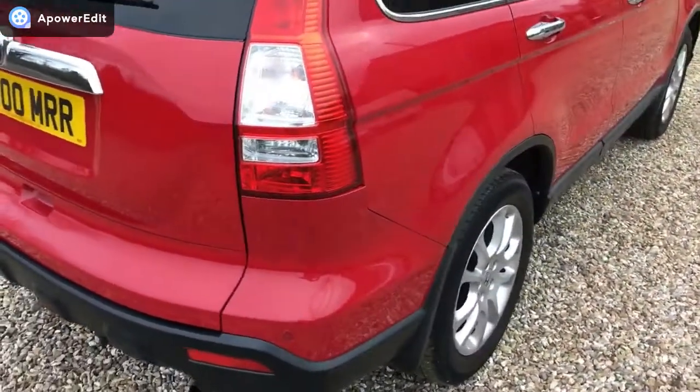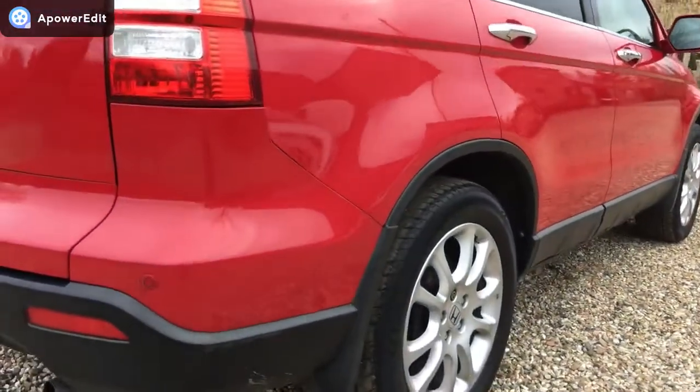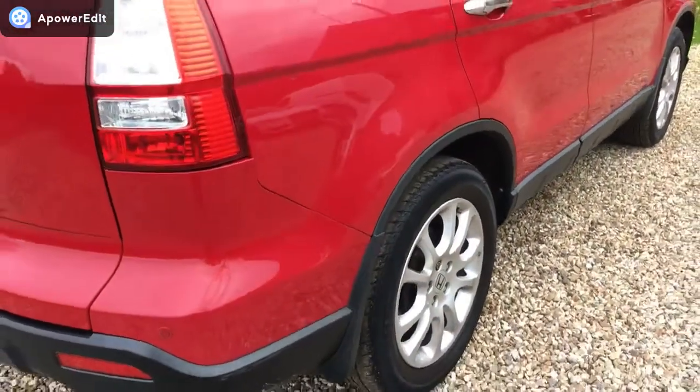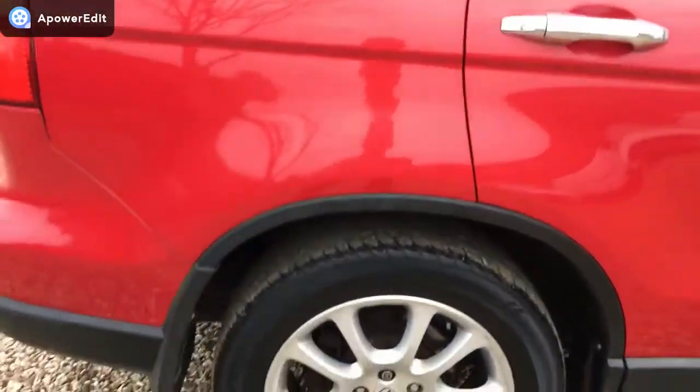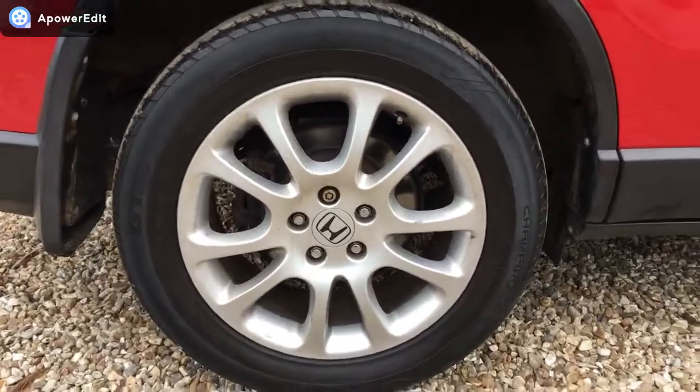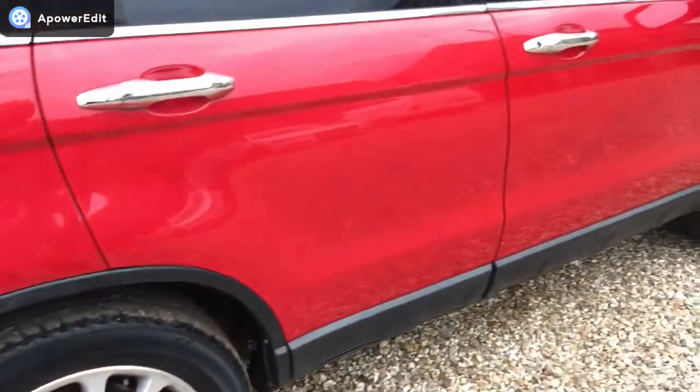So finally around to the off side of the vehicle. Again, panel work, can't see any indentations down this side at all. Rear off side alloy, again completely unmarked.